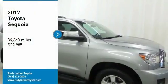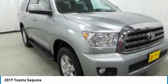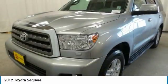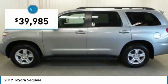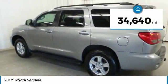Looking for the right vehicle? Check out the 2017 Sequoia. Sequoia is perfect for any adventure, offering spacious comfort and style for up to 8 passengers. With Sequoia, peace of mind comes standard with 8 airbags, including an all-row side curtain airbag, and is priced below $40,000. This vehicle has less than 35,000 miles.